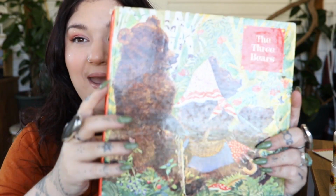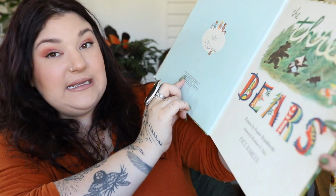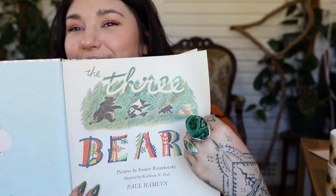This one that I picked up, 2 today. The first one is The 3 Bears. It's so cute. This one was first published in 1968. It's so cute.